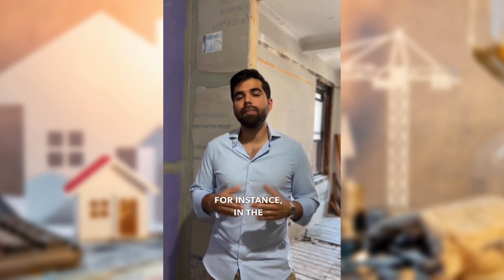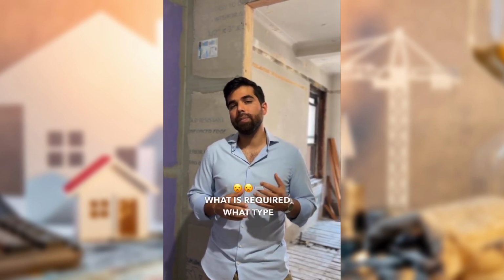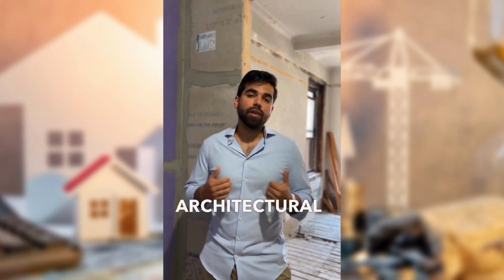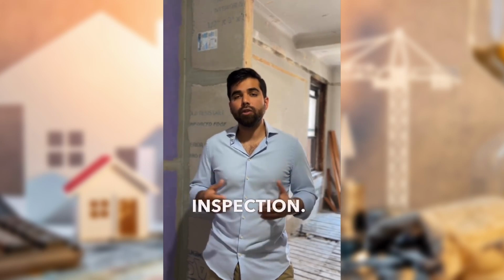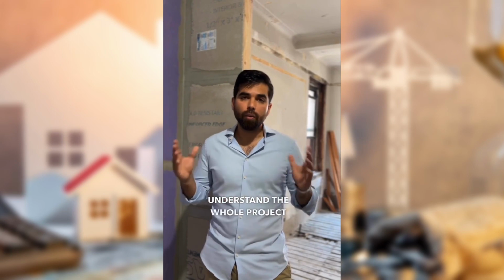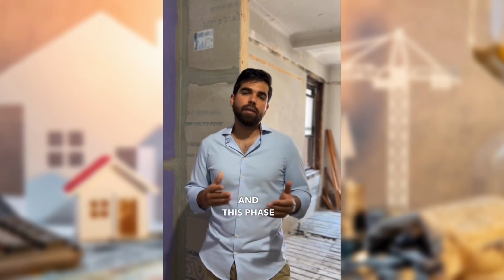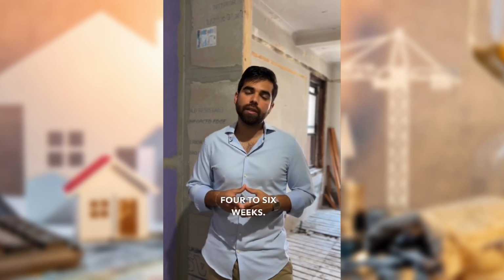For instance, the planning phase is where we define the scope of work of the project, where we understand what is required, what type of permits, if we need architectural drawings, if we need engineering drawings, and what type of inspections. So we kind of understand the whole project as a macro, and this phase where we are defining all these things could take between 4 to 6 weeks.